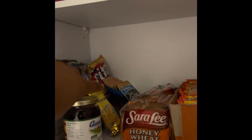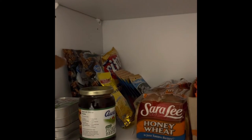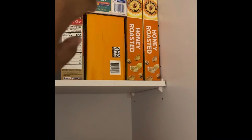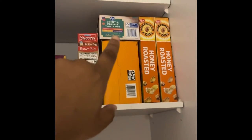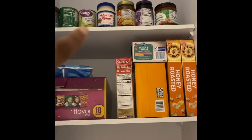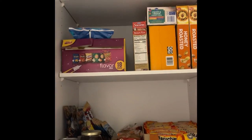I did a whole explanation talking you guys through everything I bought, but I didn't really like how I explained everything, so I'm just gonna talk to you guys now. I got all this different stuff: cereal, oatmeal, fruit snacks, chips, condiments, canned goods, all that good stuff is in this pantry cabinet that's closest to my door.